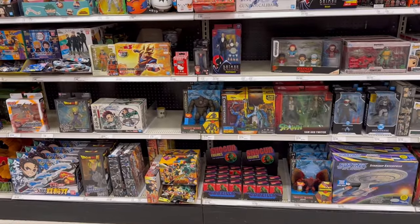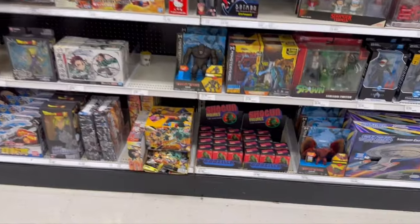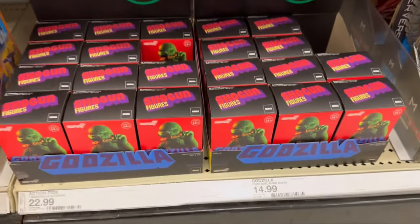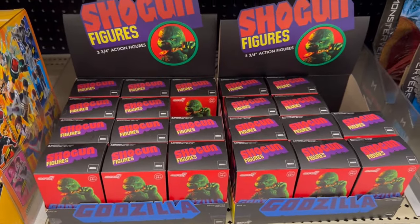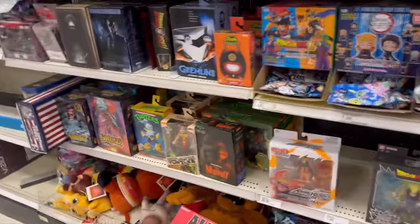Not seeing too much else yet. Looks like business as usual. I do see these new Shogun Godzilla from Reaction. Those are so cool. $15 each, a little out of my price range for the size of the figure, but very, very cool. 3 3/4 Shogun Godzillas. One day I'm gonna have a real Shogun Godzilla, but until then, it's cool to see those.